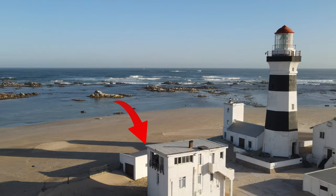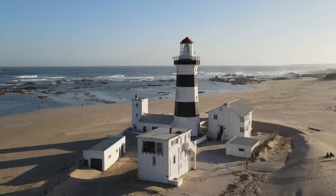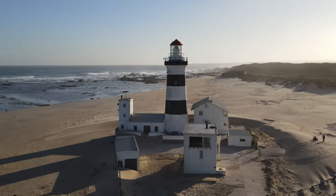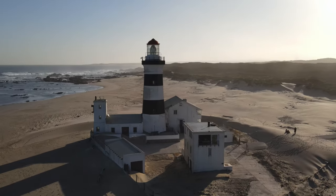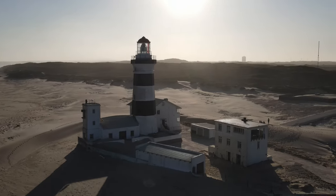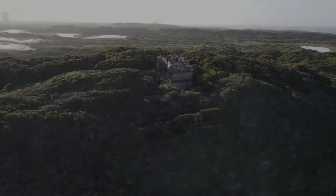This building was recommended as urgently necessary in a letter on the 19th of June 1940, as the one in Port Elizabeth was not able to command all directions of approach to the port, and all three observation posts reported directly to this command center. And the building is still in use today as an Airbnb for the Cape Recife Lighthouse.